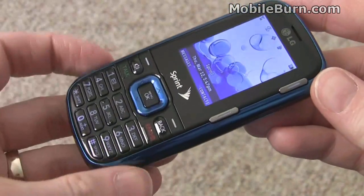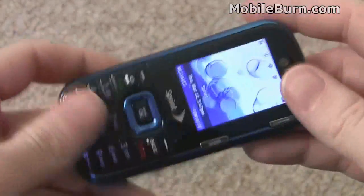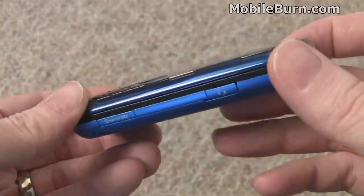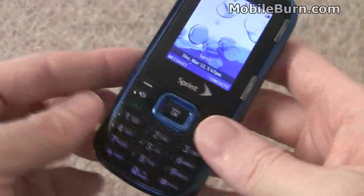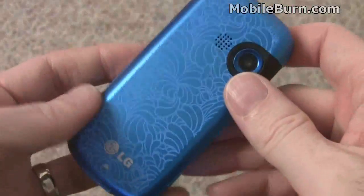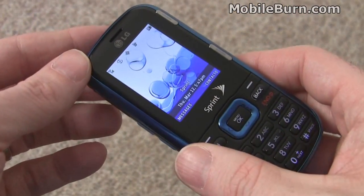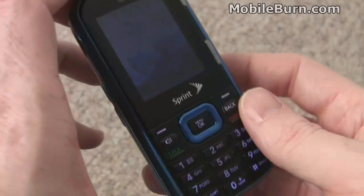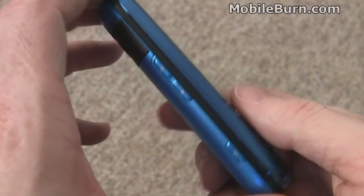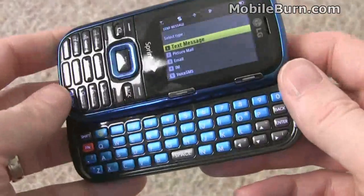So there you have it. There's our brief look at the new LG Rumor2 for Sprint. Good looking, solidly constructed messaging feature phone. Has a nice keyboard, alphanumeric keypad, so you get the best of both worlds. Very good, solid design. Not much to complain about. It's obviously not a smartphone, so it doesn't have the same kind of functionality and flexibility you might find on other devices with similar form factors. But still, for someone looking to do messaging, heavy messaging, IM, email, text messaging, that kind of stuff, this is a really solid device, so it's something to look out for.